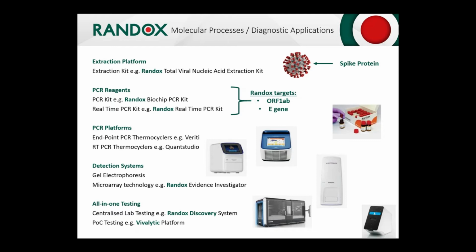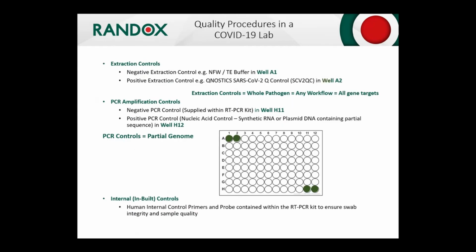Yeah, because it's an automated system, it gives you that walk away time, which means you can continue doing administration or other parts of the process, like for example looking up quality assessment data that you might have in your lab, or some other form of ensuring good quality management within your lab as well.